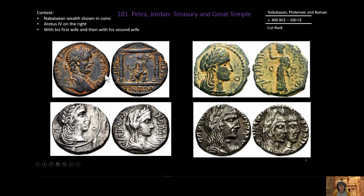Wealthy enough that they minted their own coins. The treasury that you see behind me and that's in this piece was built for this ruler right here, Aretas the Fourth. And here he is featured with his first wife and then with his second wife.